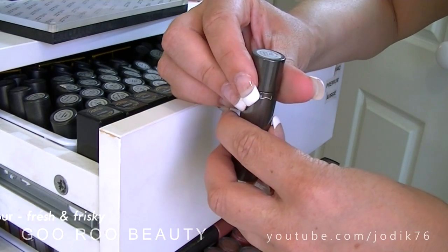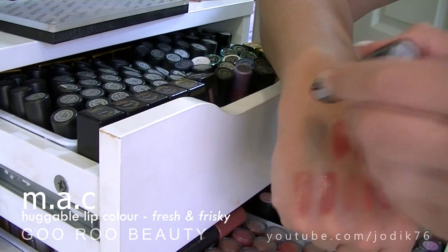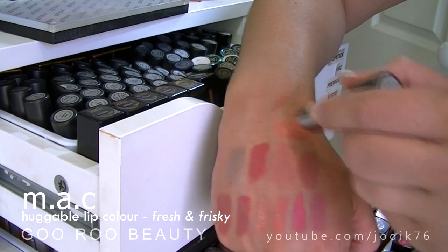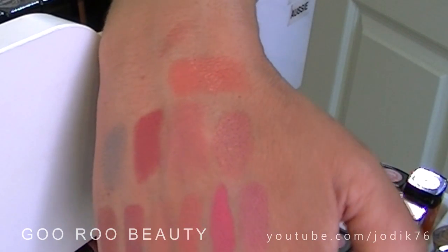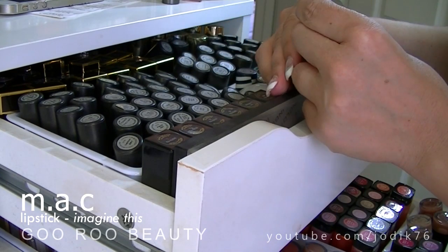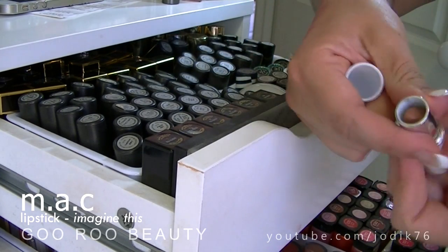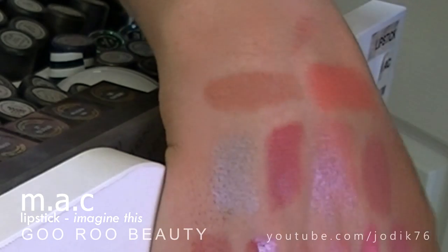Next up, I have a huggable lip color in the shade Fresh and Frisky, a more sort of apricot-y type shade. It's got a bit of shine to it, and that is lovely. I will be keeping that one. Another one from that same Christmassy collection here in the shade Imagine This. This is an amplified lipstick and more of a brownie type nude. I'll be keeping Imagine This.